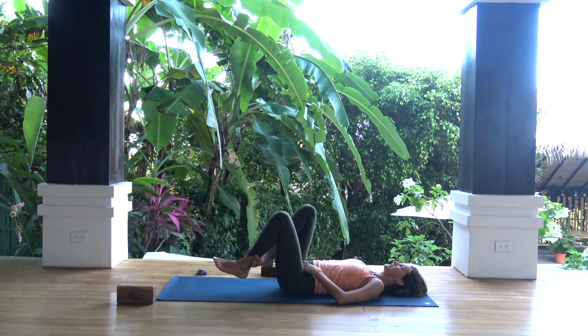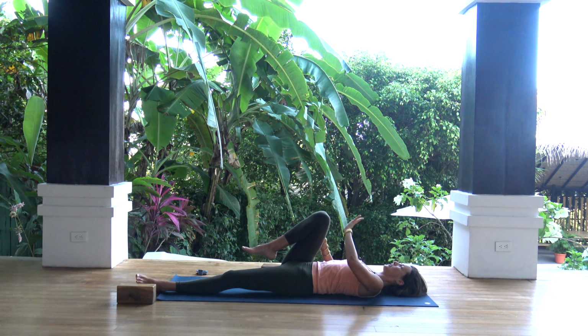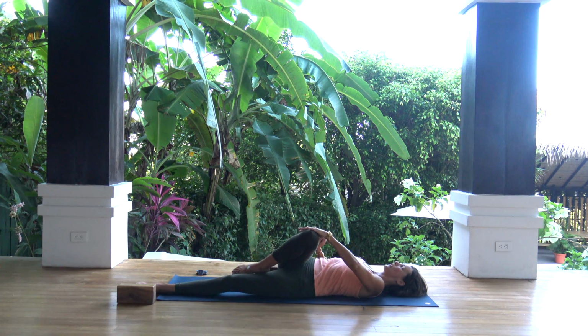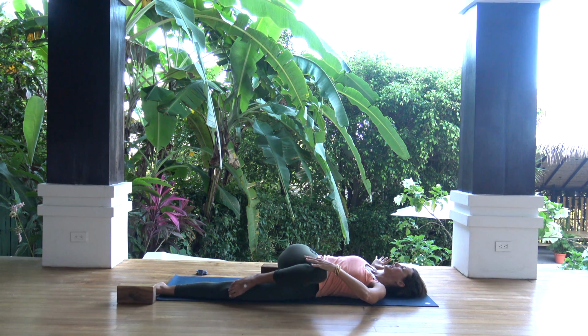And now we'll come into a nice simple twist. So we'll pull in the right leg, extend your left leg. Left hand to the outside of the right thigh, roll over onto your left side. Right arm opens out to the side, palm is up, externally rotating the right shoulder. Find a comfortable position for your head, for your neck, close down your eyes. Breathe into the belly, abdominal breathing. Find ease here.